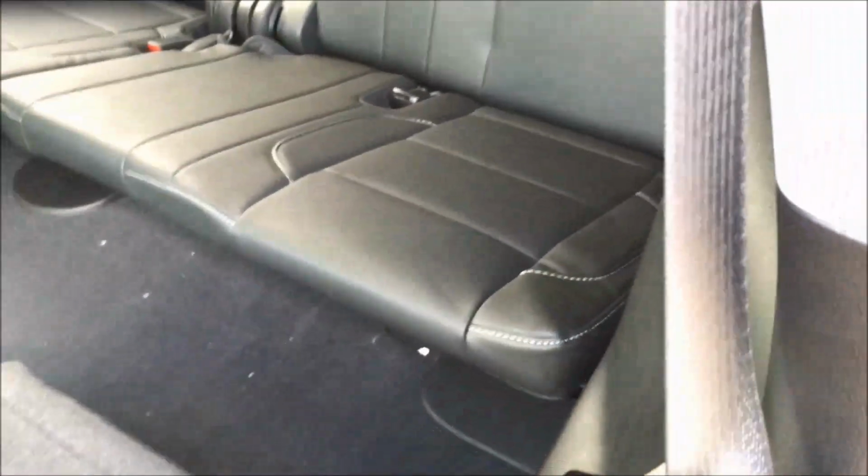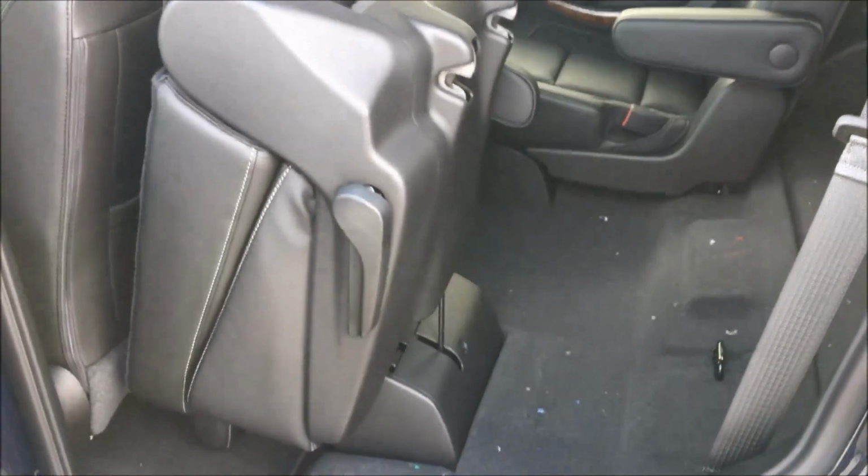Let's pop on out here. We can see, with these seats, you can pull on this handle right here, and that folds the seat down flat. And there's a little button right there, and that's for when people are in that third row, they can push that button and it pops that seat up. And that makes it very easy. I'll just show you here. Again, very easy to get in and out of this vehicle. There you go.